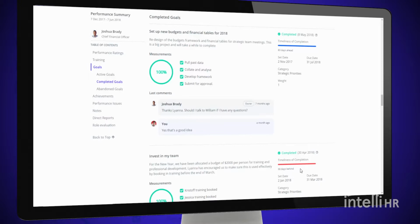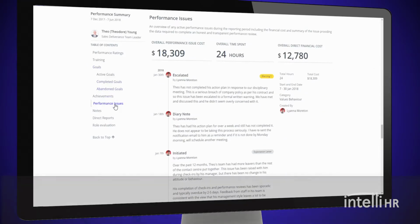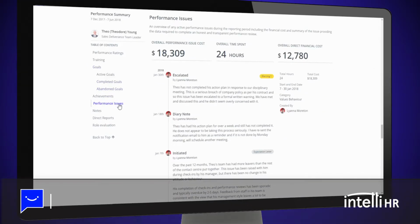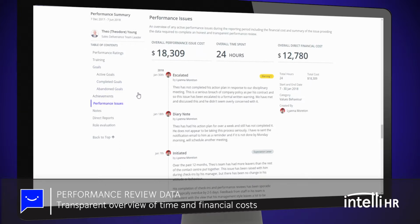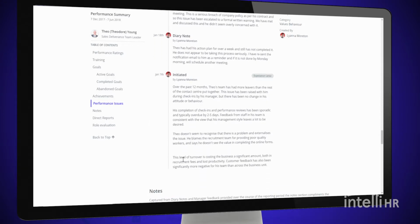We've also made it easier for you to see the data required to complete an honest and transparent performance review. As such, the area regarding performance issues has been made as simple and easy to view as possible, while at the same time providing you with the important information relating to both overall time and financial cost of performance issues. Further to these figures, comments about the employee's journey through the performance management process are tracked in a timeline, making it easier to review employee development in light of any issues.